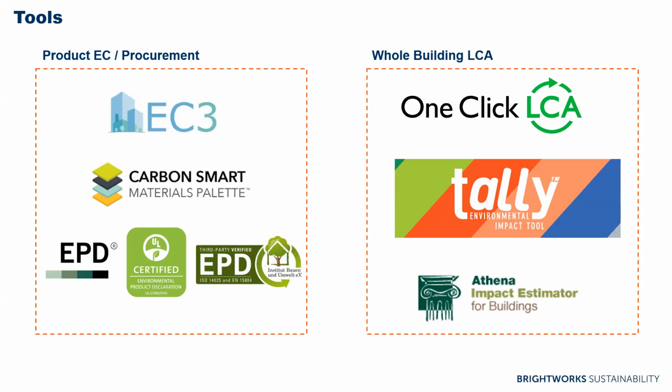And then, of course, there are EPDs, which are at the product level and tell us about the life cycle assessment impacts of those products in a standardized way. They've been third-party reviewed if they make it into some of those formats. And then on the whole building LCA side, the only tool that's free to use is Athena, but there's also Tally and One-Click LCA. These tools are pulling information from EPDs and other life cycle inventory databases to help us do analyses of the total embodied carbon footprints of our buildings and the materials that we're putting into them, within the scope of what materials we focus on.